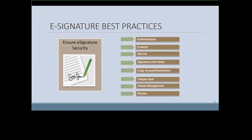So what does the electronic signature process look like? Often asked what an electronic signature is. Bob gave the legal definition. It's an electronic sound, symbol, or process. And essentially, that can be almost anything electronic that you adopt to be your signature.